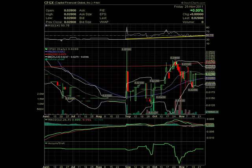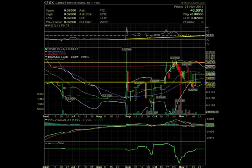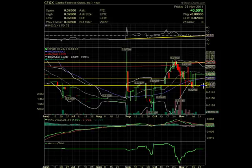The next thing we're going to look at as we move down here is the resistance, and we can see that right here around the 0.0379, which is actually this 200-day simple moving average. The next support we're going to see is down here at the 50-day simple moving average, which is 0.0252, and then after that I think we can put that support right around here, which is where that Bollinger Band is, and that's 0.0217.